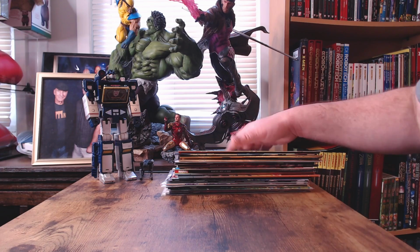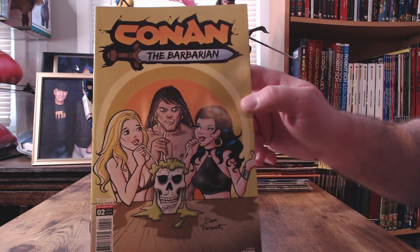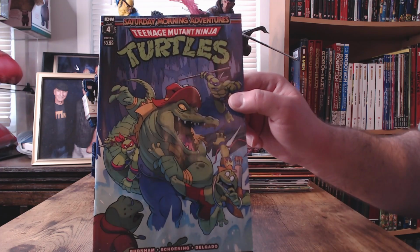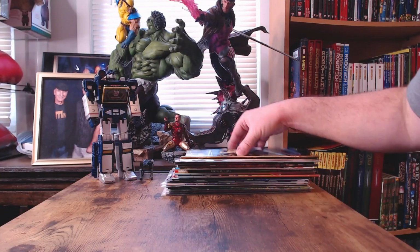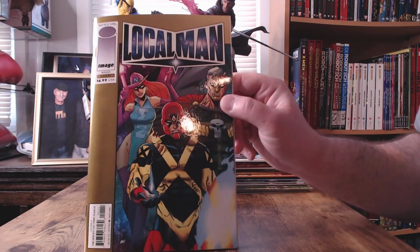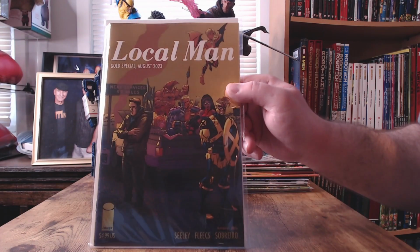Alright everybody, so let me show you what books I got in this fat stack. First up, we got Conan the Barbarian, issue number 2 from Titan Comics, and this is going to be the cover E. Teenage Mutant Ninja Turtles Saturday Morning Adventures, issue number 4 from IDW, cover A. Local Man Gold from Image Comics, cover A. And here's the cover on the back. And then we got the cover B.